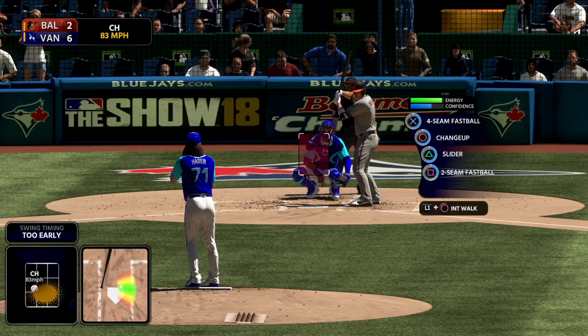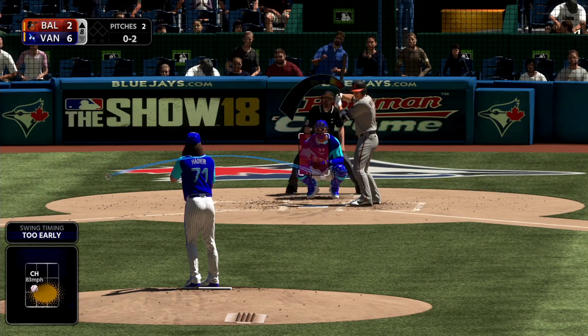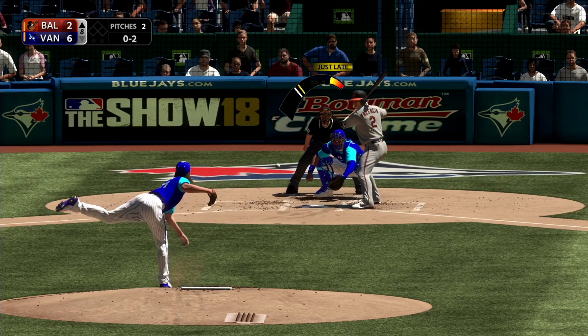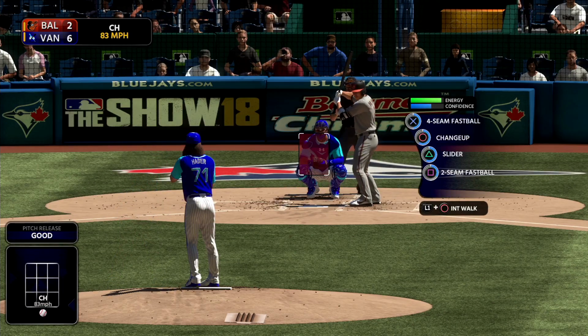Changeup gets him out in front for strike 2. A windup and the 0-2 pitch. Good changeup that time, but he wouldn't bite on it.